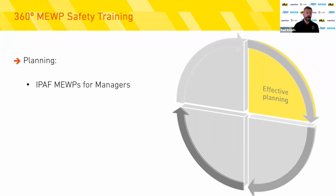It covers the requirements for all of the international, American, Canadian and British standards. All of those standards for safe MEWP use are different, but it's not difficult to fulfill the requirements of all of them because they are all so similar. Of course, the reason they're so similar is because the right way of doing things is pretty much the same everywhere in the world.